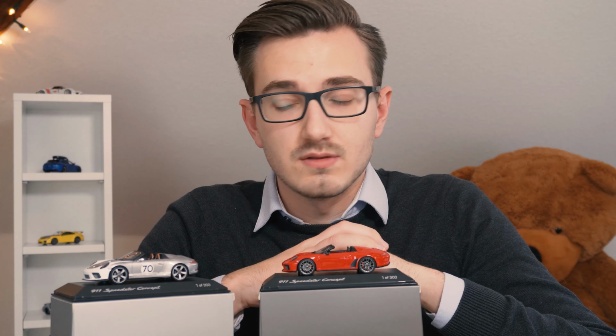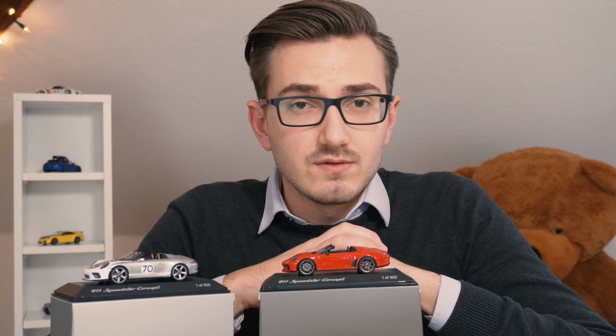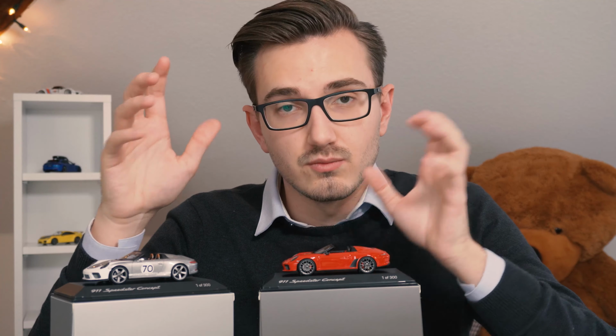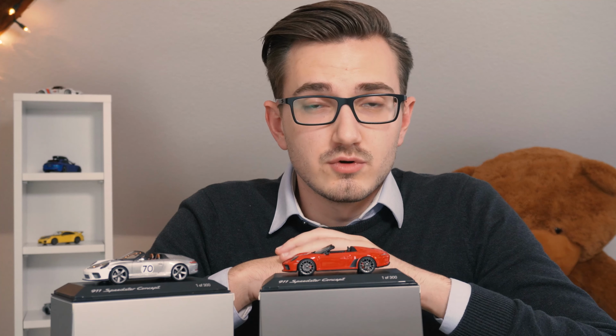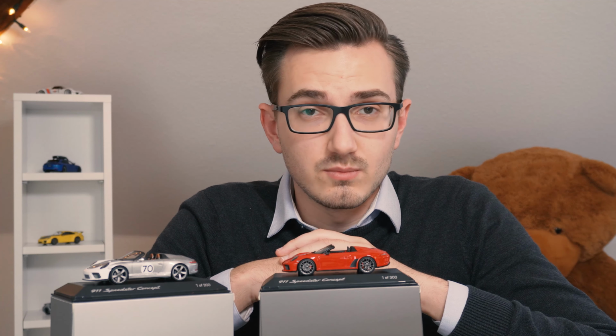Today we take a look at these two lovely 1:43 model cars, the 911 Speedster Concept Cars. One in a Heritage Design Package version and one in the standard version here in red. After the standard versions arrived back in June, I pretty much gave up hope that there would be the wonderful concept versions as model cars, but now in November they brought them out. Wonderful, and I'm very happy that they are here.